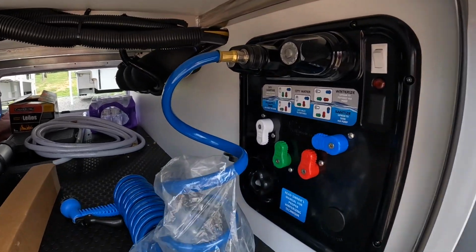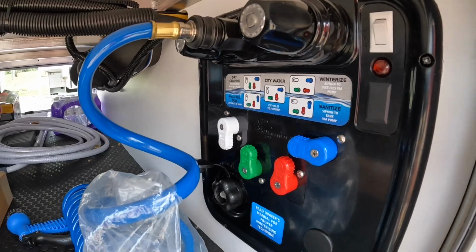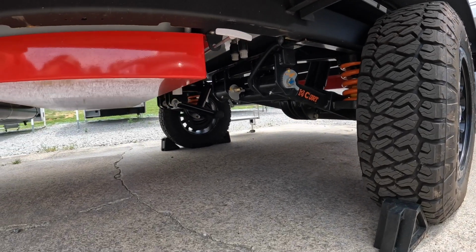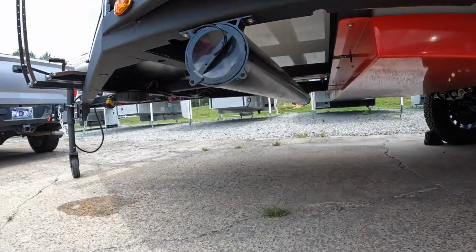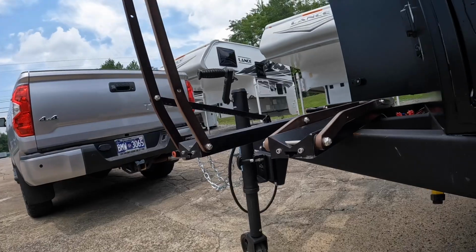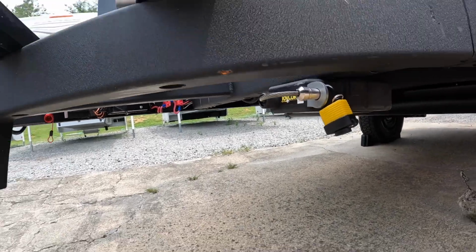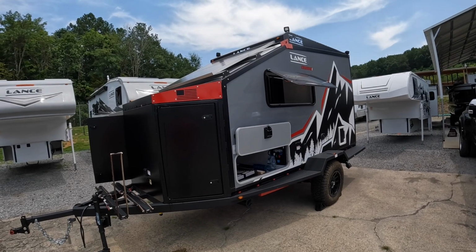And then this right here kind of tells you dry camping, city water camping, how to winterize and all that good stuff. What else am I missing over here? There's our drains for our cold and hot water lines, drain for our 40-gallon freshwater tank. The other side of that beer holder. And then we got us a don't steal my bikes or kayak thing, little toy lock. All right, I think I went over everything on the outside.